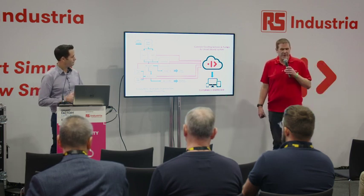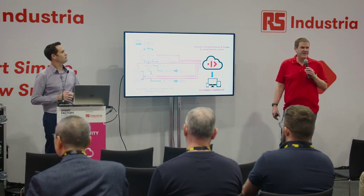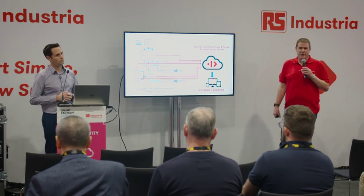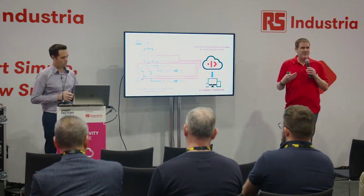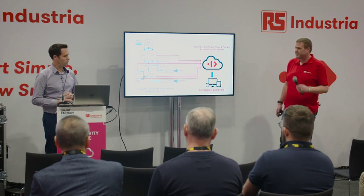And one of the areas that we supported Ben on was understanding how to translate that data from different operational technology protocols into a single IT protocol, and also how to take data from serial outputs as well as from digital outputs and get that data into the platform as well. Okay.